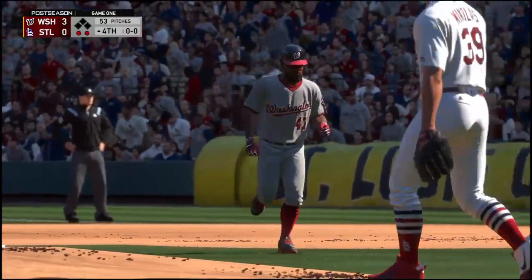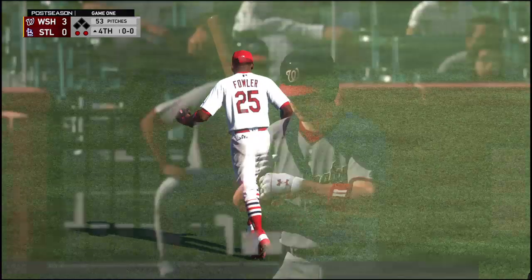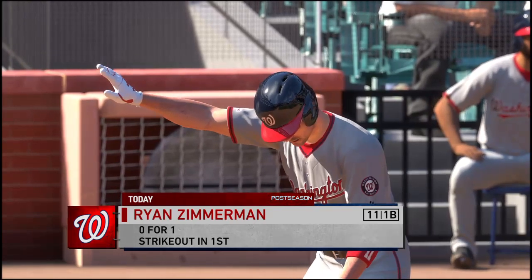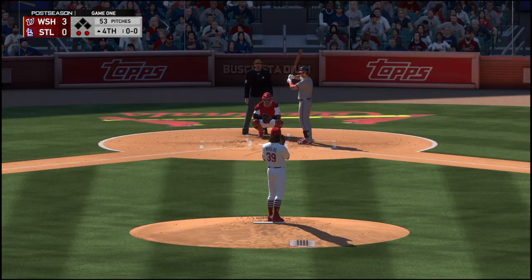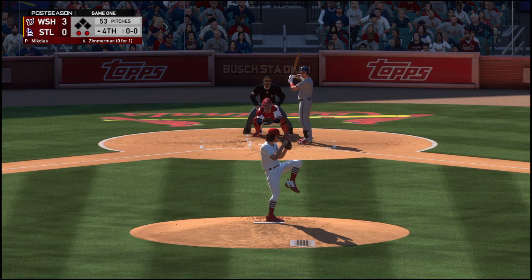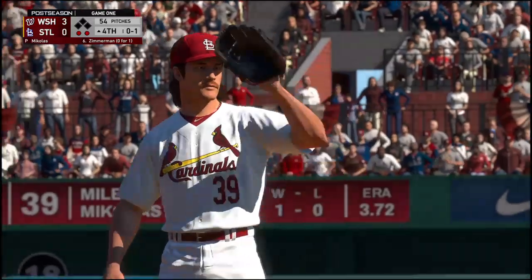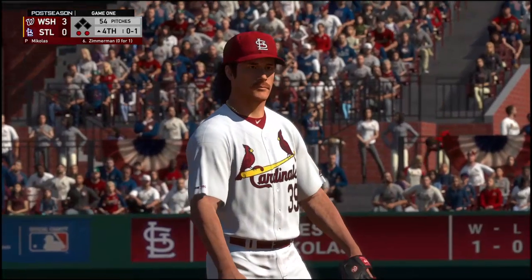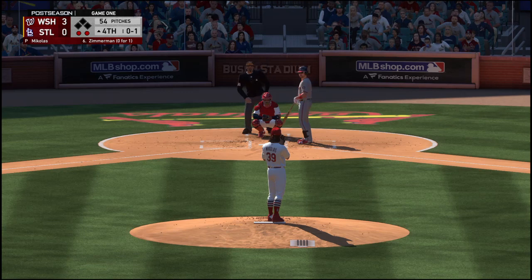Up next for Washington, the first baseman, Ryan Zimmerman. Now in the box, Ryan Zimmerman comes into this at bat 0 for 1 in the ball game. First pitch of the at bat. And he gets ahead here with the fastball. Strike 1. Hey, you think back to the early innings right there. You thought this guy would have been hitting his showers. A credit to him. He's been able to regroup, find his mechanics, and find a way to stay in this game.